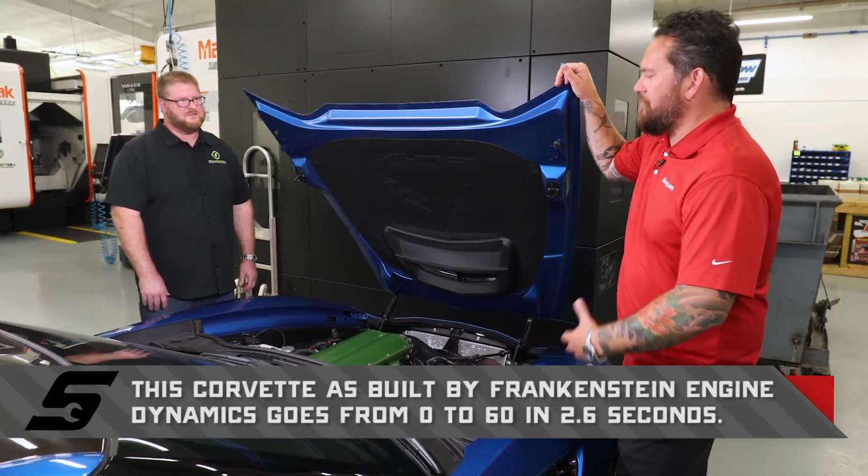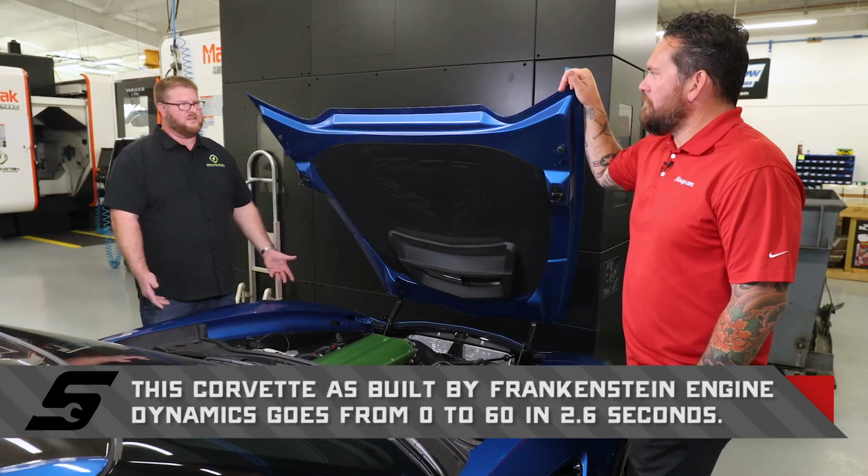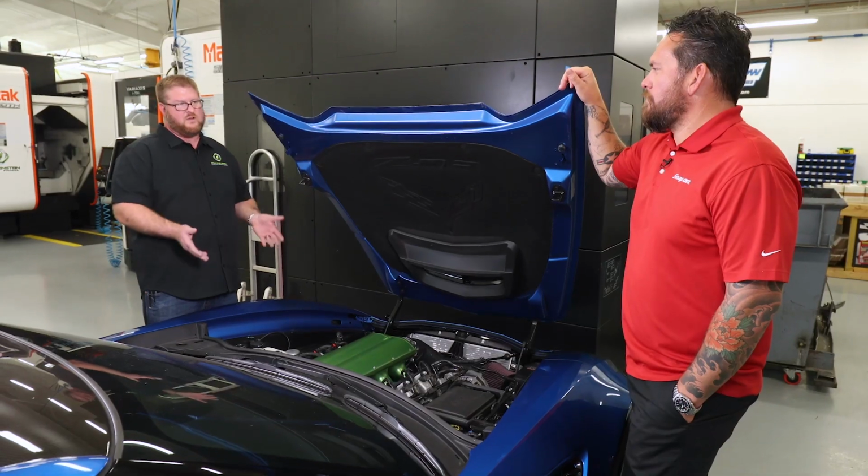Corvettes aren't really sleeper vehicles. The thing looks fast sitting still, which is always great, but you intended for it to be street driven. You could do that, right? Absolutely. It's still a pump gas motor. It runs on 93 octane. You could run it on 91 octane. So this is something attainable by anybody. Could we build something more extravagant? Absolutely. But that wasn't the purpose behind this car. We wanted to showcase our abilities and our product for a price point that anybody can afford and anybody can drive. You can take this thing from the Florida coastline to the California coastline and back and never have a problem.